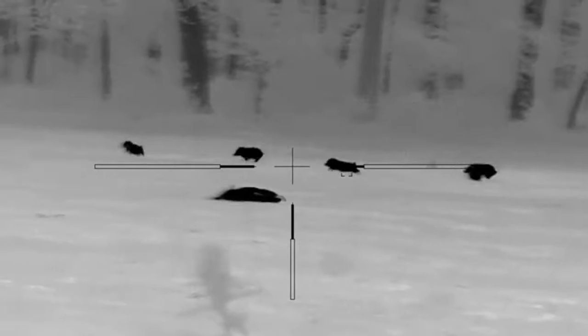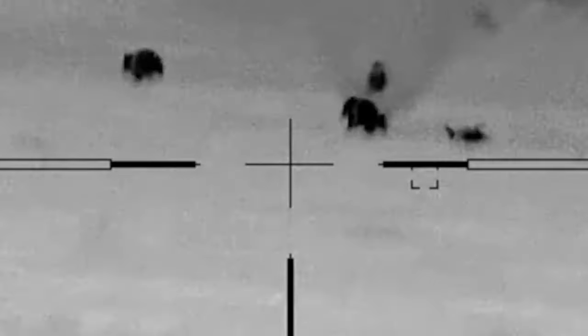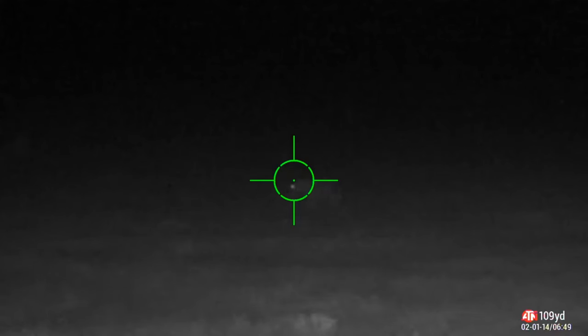Thermal and night vision both allow you to see in the dark, but they do so by different means. Night vision harnesses ambient light, the light of the moon, the stars, and other sources, and intensifies it to illuminate the image you see through the optic. Traditionally, this was a problem on moonless nights, but infrared illuminators now provide an invisible source of light anytime.